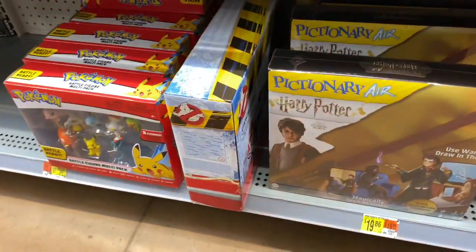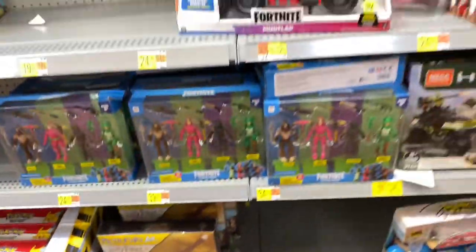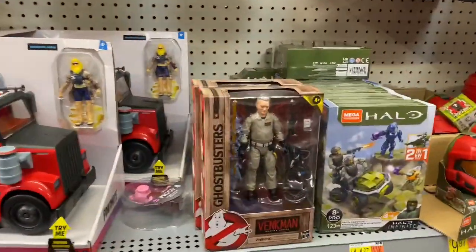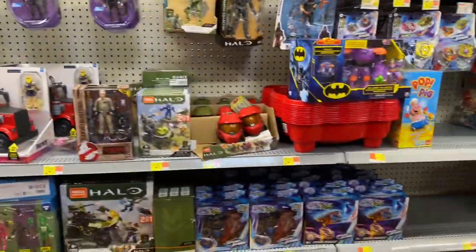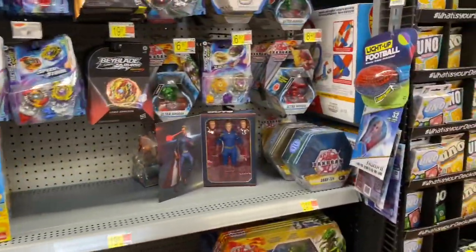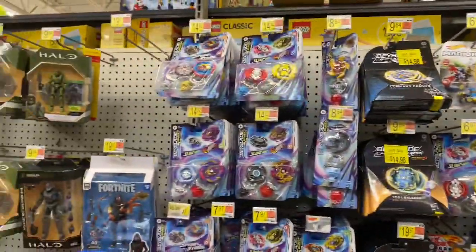Let's see, what is this? This is the Ecto one from the new series. Here goes some of those Afterlife figures. Don't see any of the Netflix He-Man and the Masters of the Universe figures at this location. But we're gonna keep looking and see what else we find.